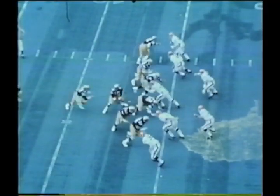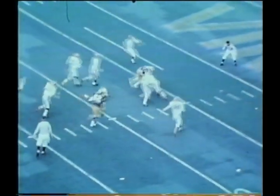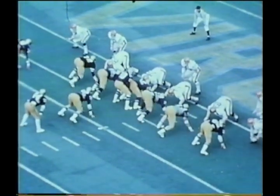Dwayne Woods racked up 178 yards and 3 touchdowns on this day, beginning with this 34-yard rush early in the game. Followed by a 19-yard scamper. And a 1-yard plunge for WVU's first score.